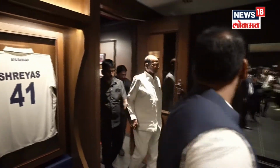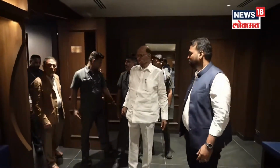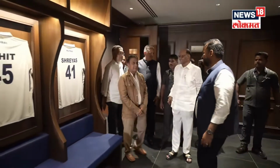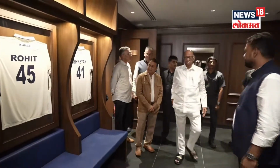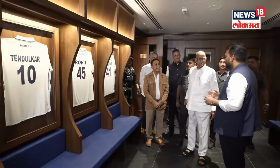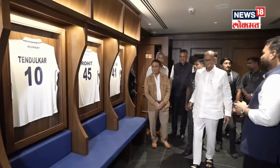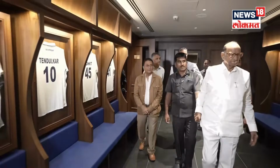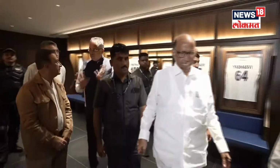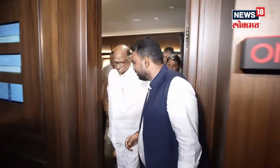This is a very special section. If you're looking at the big screen, this is a dressing room replica that has been created in the museum. This is how a dressing room actually is at our own Wankhede Stadium, and that is where the players sit. It now has these jerseys of Shreyas Iyer, Rohit Sharma, of course, the great Sachin Tendulkar with their official jersey numbers. It's a nice place to visit and take photographs, because you actually get the experience of being at the dressing room which has been created here at the museum.